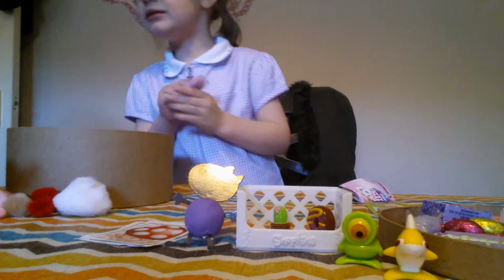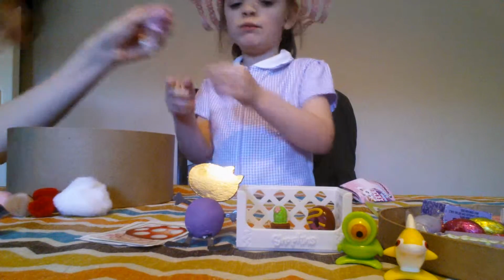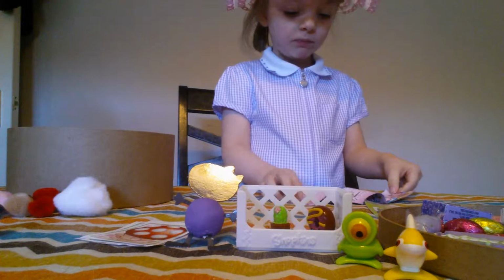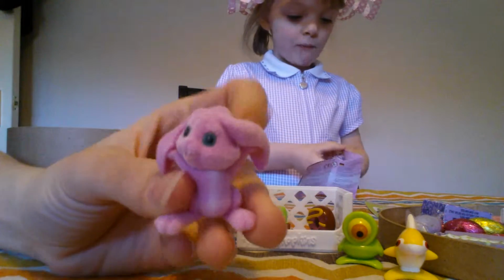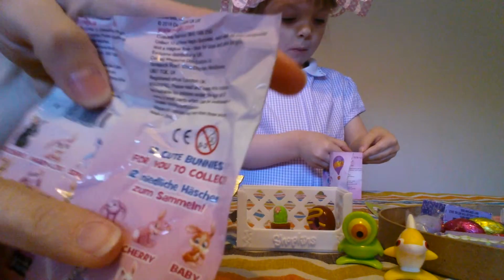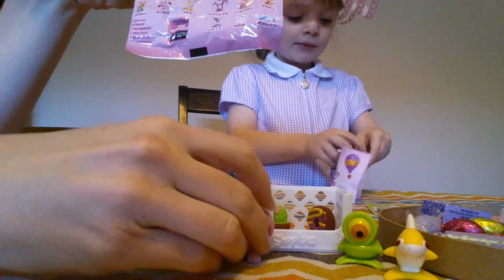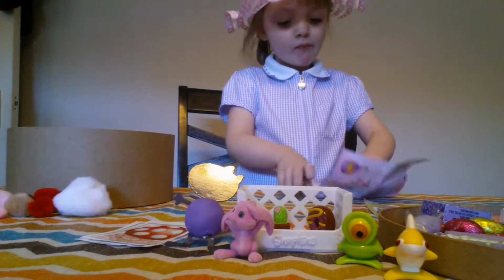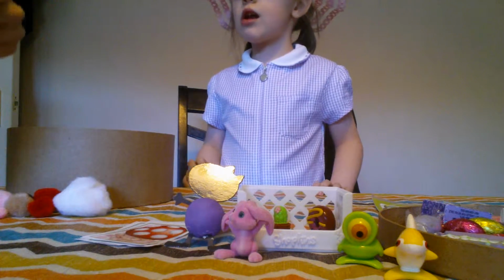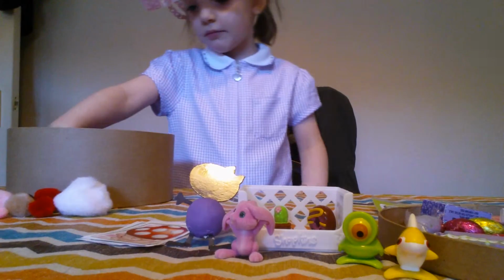Which one did you get? It looks like you got Matilda. That one right there? I got just one. Matilda. Is that the one you wanted? Yep. You got Matilda. Ooh, she's fuzzy. She's so soft. And there's a picture of her right there in the bag. Matilda, the bunny. Oh, it says right there. She comes with the information. Okay, what's next in your box?